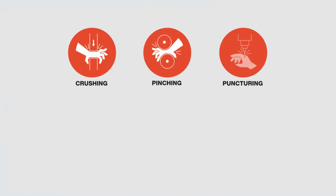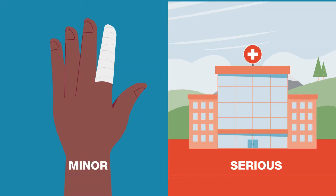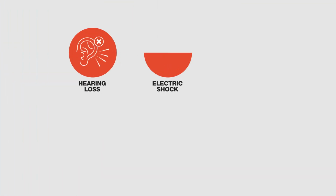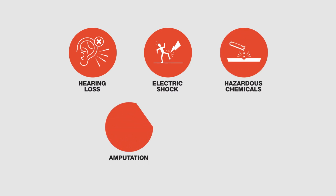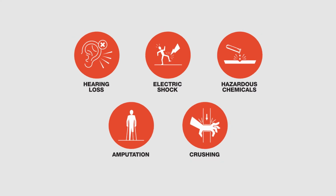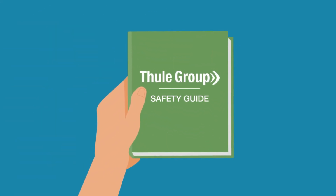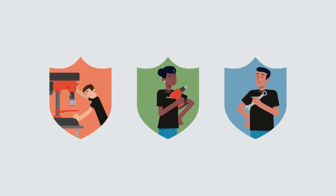Common injuries include crushing, pinching, puncturing, burning, tearing, and stretching. While many are considered minor, injuries can also be serious, like hearing loss, electric shock, or ill health from exposure to hazardous chemicals, even amputation of a limb or a severe crush. Fortunately, most injuries at work can be avoided. By sticking to our safety rules, we're creating a safer space for ourselves and our colleagues while we work with machinery and tools on site.